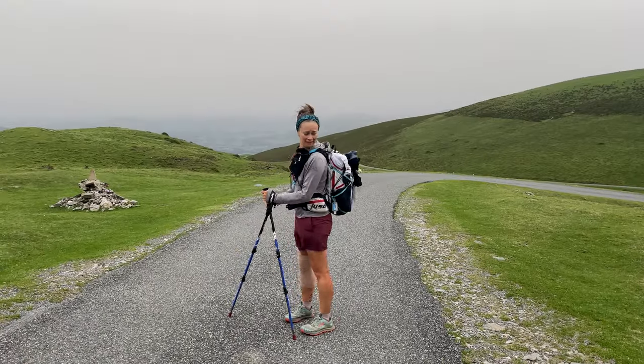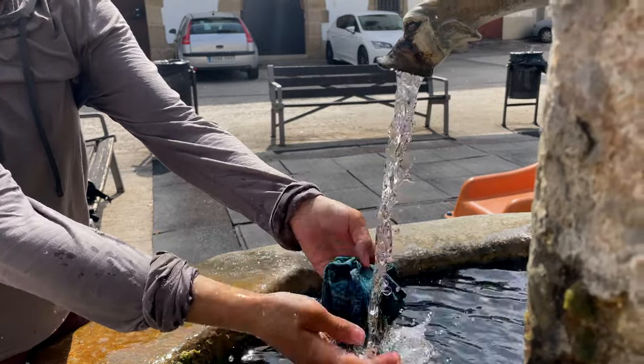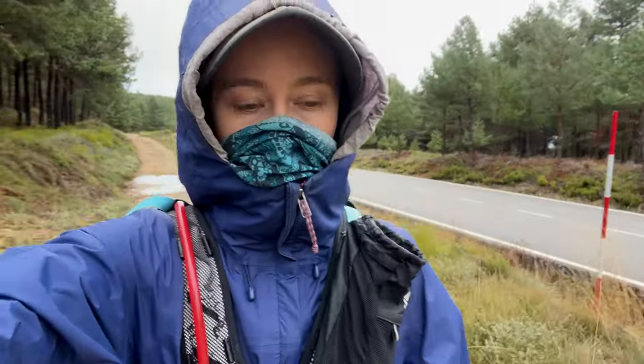A buff, the most multi-use piece of clothing you'll have, because it's a sweater, it's a sweat rag, it wipes your tears from your eyes when you're in the Obradoiro looking at the cathedral and you can't believe you made it and you're teary, or you know, you just got sunscreen in your eye. But when it's hot, you dip it in water, cools you down. When it's cold, you can pull it over your face, keep your face warm. So make sure you pack a buff.